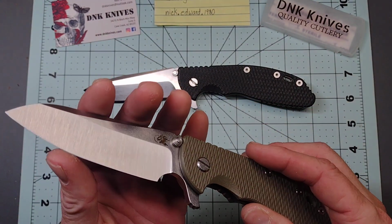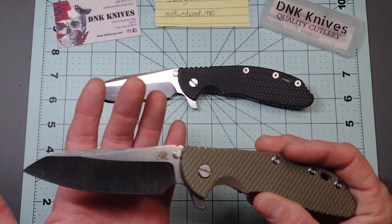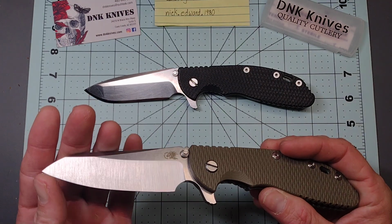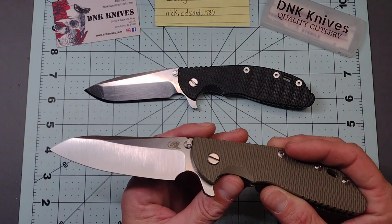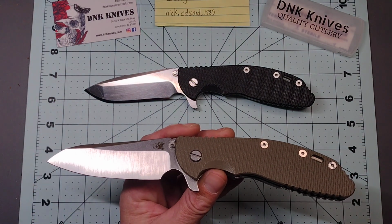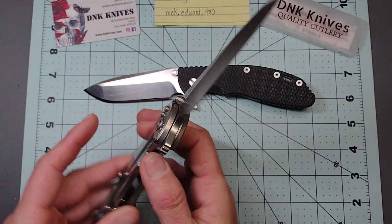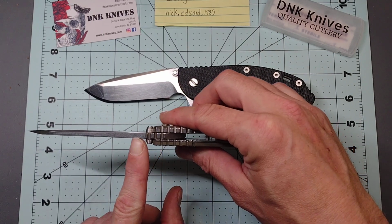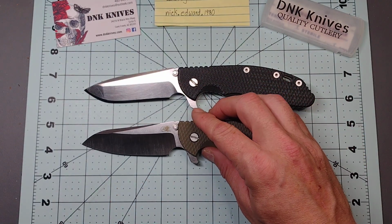This guy here, even though it is a steel that has better edge retention than S35, you would probably have to sharpen this more often, especially with this hyper thin grind, which makes this knife very, very slicey with quite thick stock.